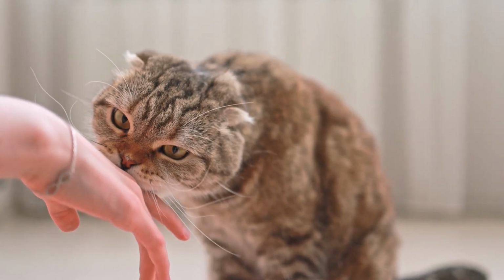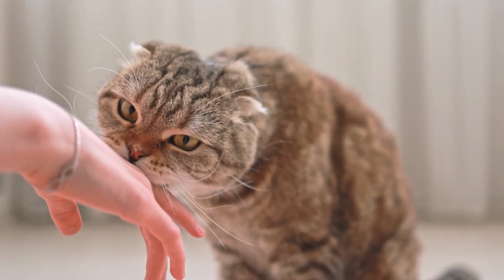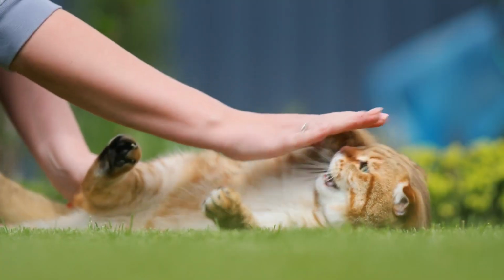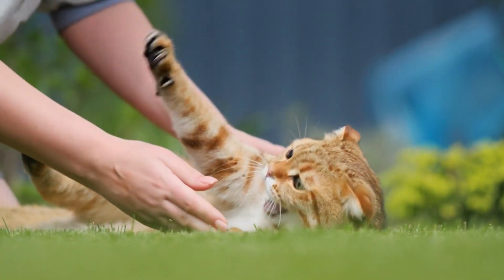And there you have it, Petventures family. Those are the top 10 reasons why your cat might be biting and some effective strategies to help stop it. Remember, understanding your cat's behavior is the first step in creating a happier, healthier relationship with your furry friend.